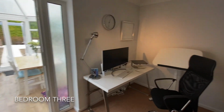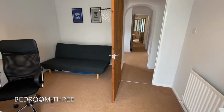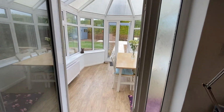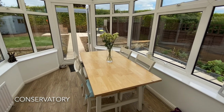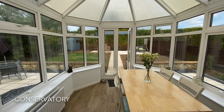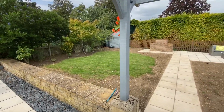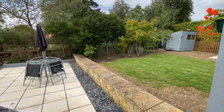And to the rear of the property, bedroom 3, which leads through into a conservatory. The rear garden is a tremendous size and enjoys multiple seating areas and benefits tremendously from not being overlooked.